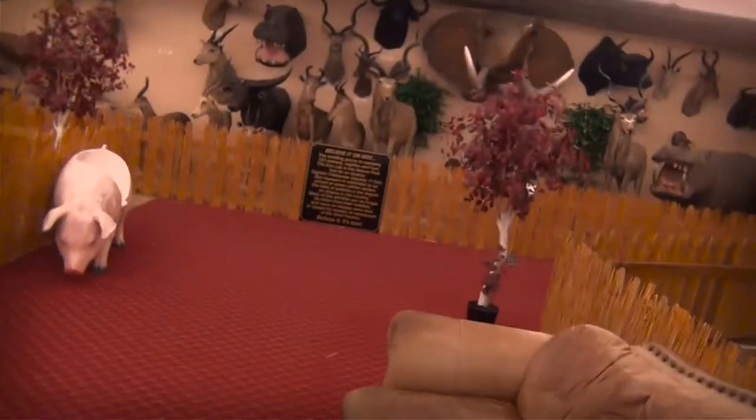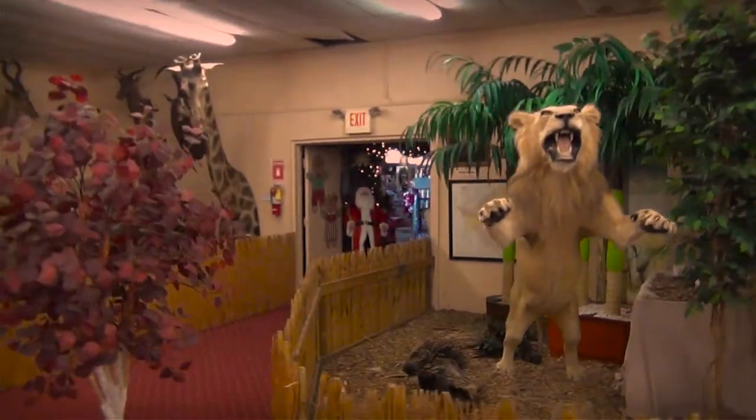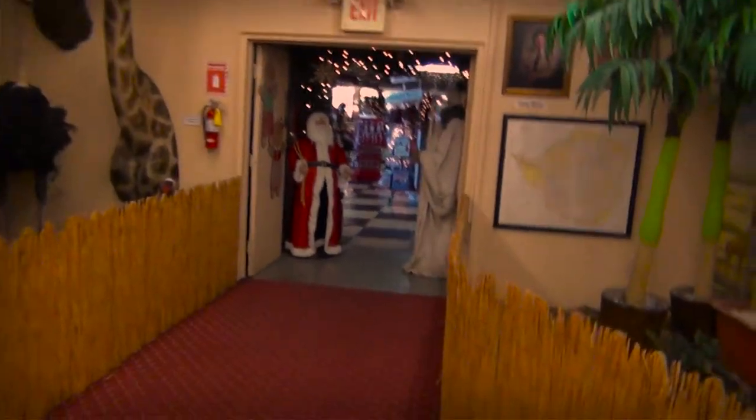Now that that little joke is out of the way, I think now we are going to do the holiday house, which conveniently is to the right of the natural history area, because that seems the best segue. Lions and lionesses and Santa Claus. I don't see anything wrong with it.